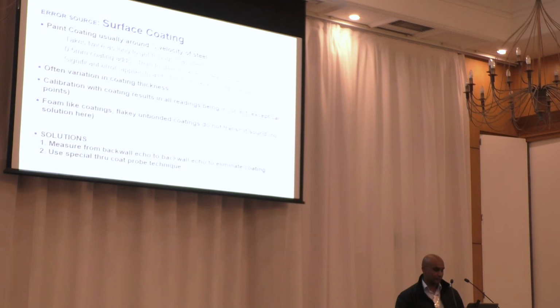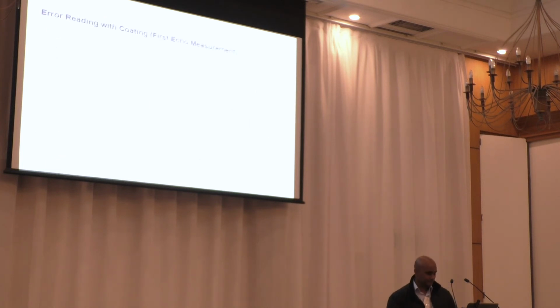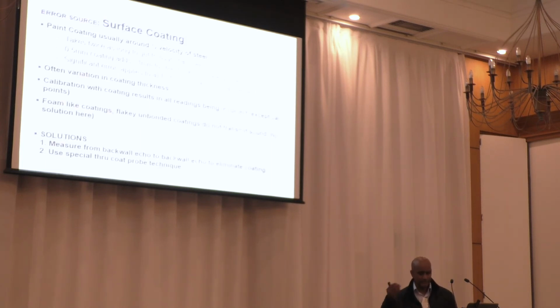Use the special through-coat probe technique. These are specialised probes with the correct software that eliminates or accounts for the coating thickness, so you can then measure the coating and separate it from the parent material.